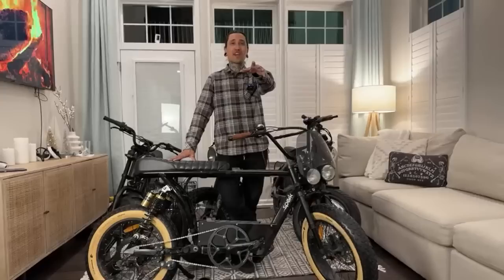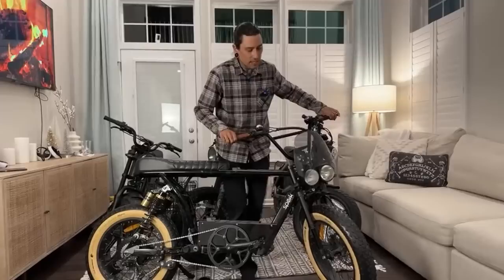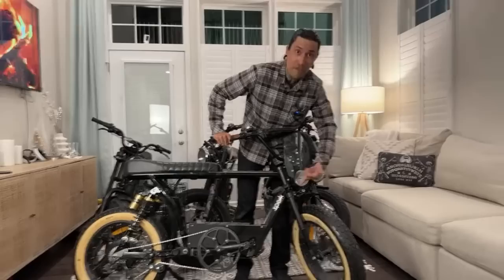For sure. Reezy said that headlight is awesome. I do like the double headlight, but with the fairing, I want like a big round headlight. I love the double headlight. I think it makes their bike stand out.